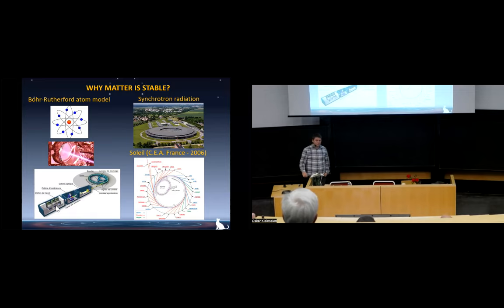So this is how it looks. This is one of the examples of a synchrotron. It was built in 2006. It's situated in the Commissariat à l'Énergie Atomique, France.